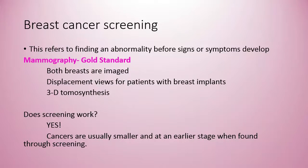So breast cancer screening, what is screening? It's important to kind of define this because you need to know what the mammogram is actually doing. So screening refers to finding an abnormality before any sign or symptom of breast cancer develops. Mammography is our gold standard for breast cancer screening.